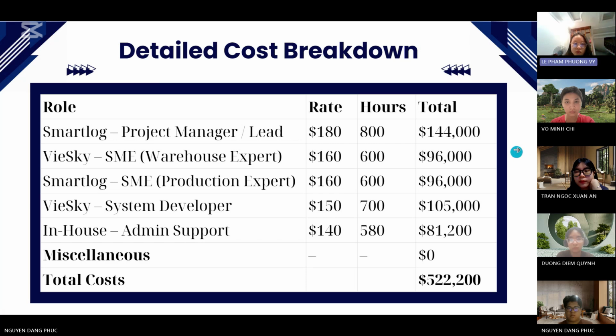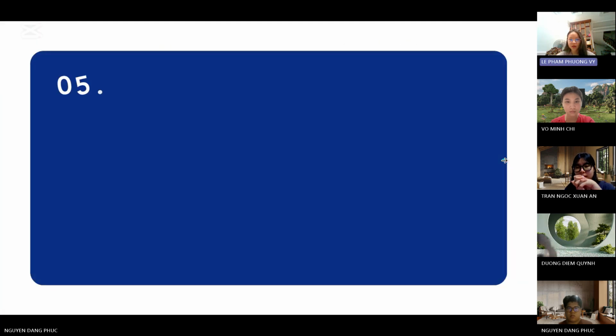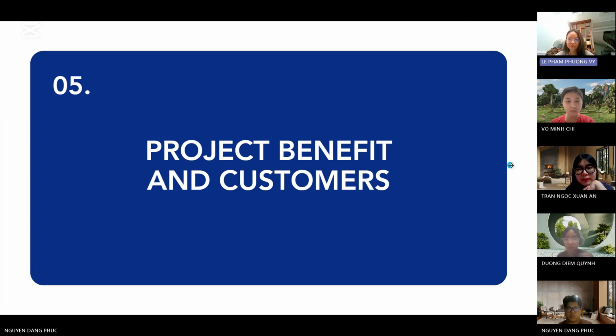There's also a small allowance for other expenses, although it's currently at zero. Altogether, the total estimated cost is $522,200. And that is the end of my part.